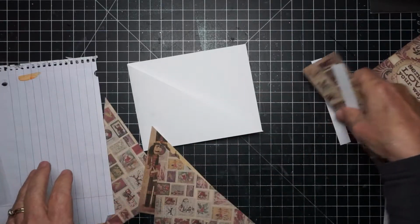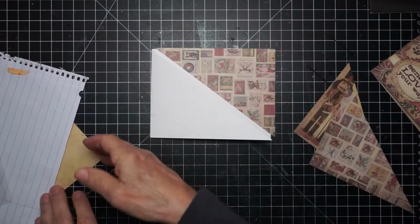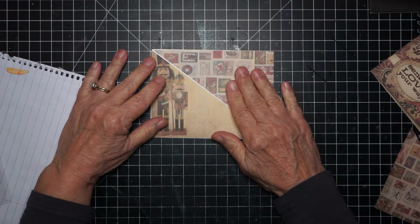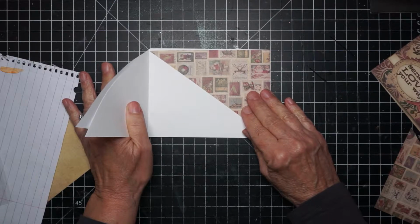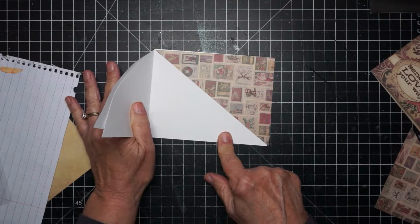Now we've got some nice scraps not to throw away. And we've got 2 pieces. Oh, I did cut off his head a little bit. Sorry, dude. Right there and there. Okay, so this will open up and you'll have lots of writing room. This would have been really pretty on some craft paper, but I don't have any.